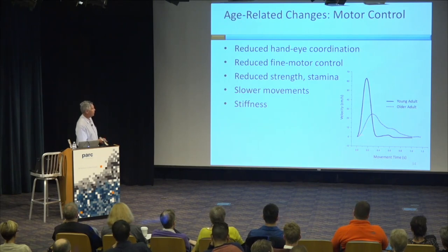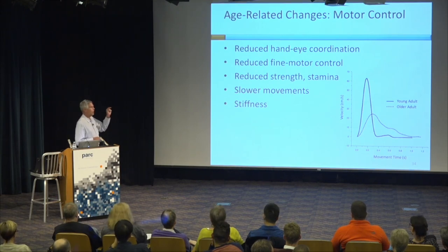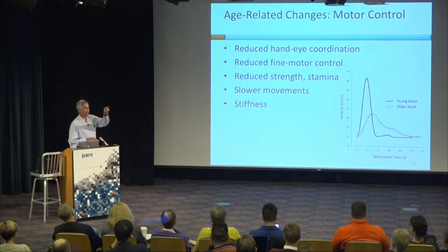So what Fitts' Law says is it predicts, for the people who don't know, if I say to you, point, your finger is here, I want you to point to that object right there.